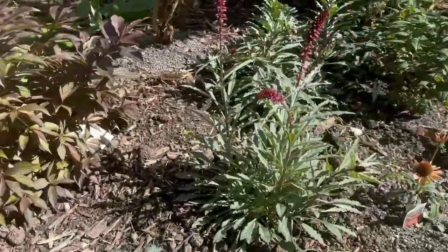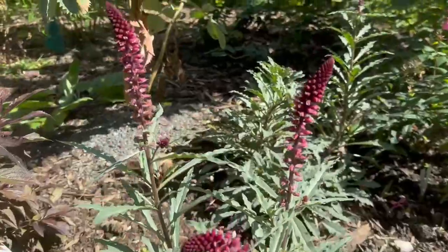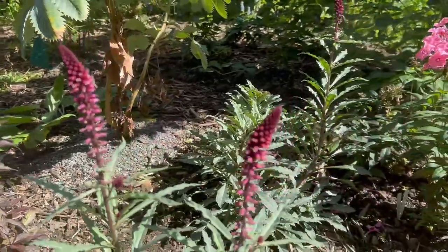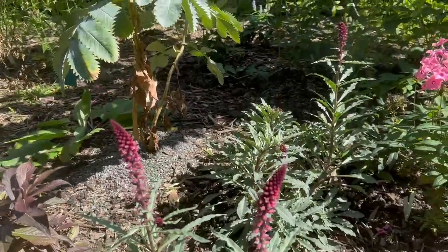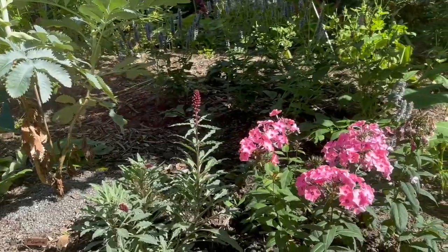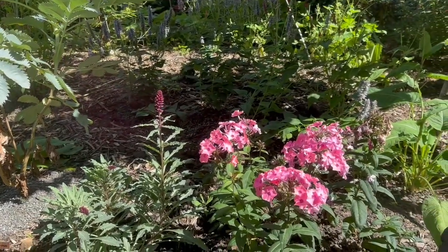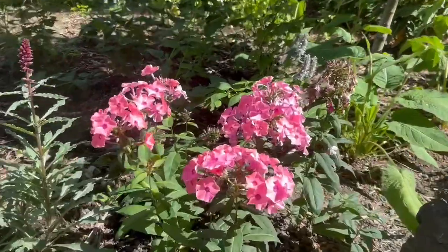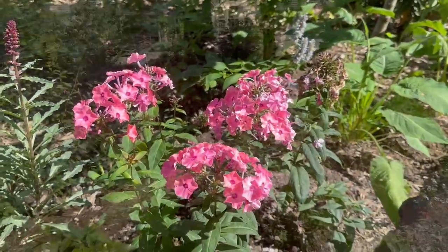Next to it is kind of an unusual plant. Isn't this cute? It's got these plum little spires that will have the tips that will turn down just a bit, like it's nodding to you. They're really, really sweet. They bloom starting in May and bloom for several months. Right next to that beautiful plum is a hot pink phlox, also a great choice for summer.